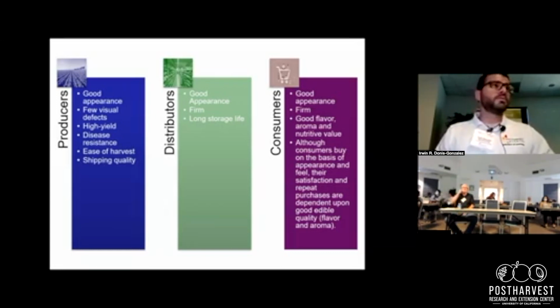But from the consumer side, as we learned from our keynote speakers, it goes beyond that. We look at the appearance, firmness, good flavor, aromas, and nutritional value. And although consumers buy on the basis of appearance and feel, their satisfaction and repeat purchase are dependent on the good edible quality, flavor, and aroma.